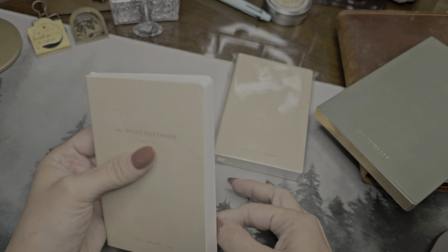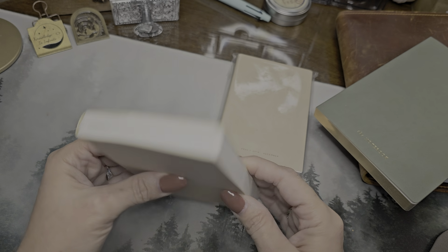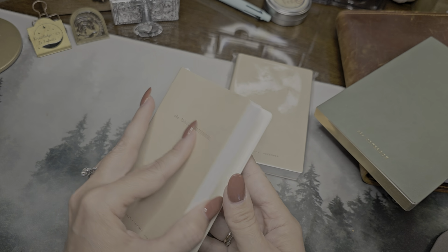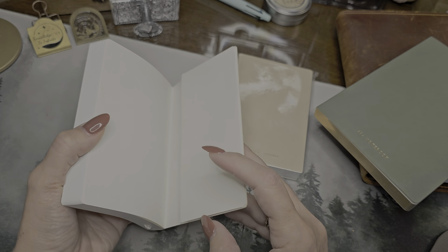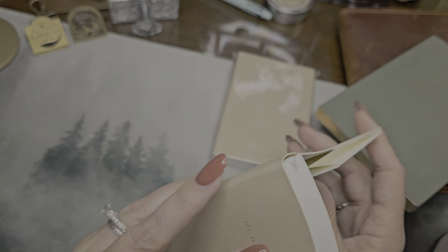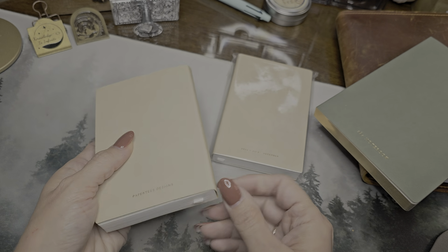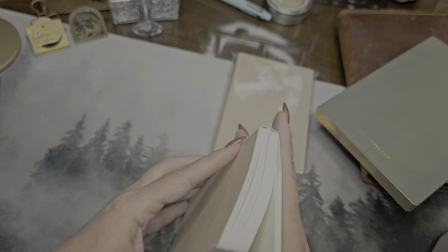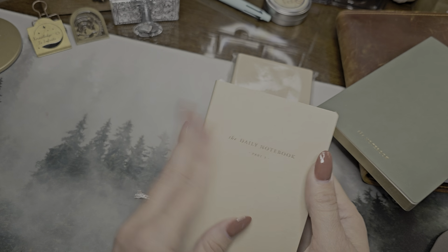Now, in her previous versions, she had an elastic closure that came around it, which I may have liked, but she said there was a design flaw and it just wasn't staying. But she still does include a pocket on the back for stickers and such. And there is a ribbon, and some people I know are not fans of ribbons, but I do love the ribbons. We'll get to it because I just want to wait to open it.